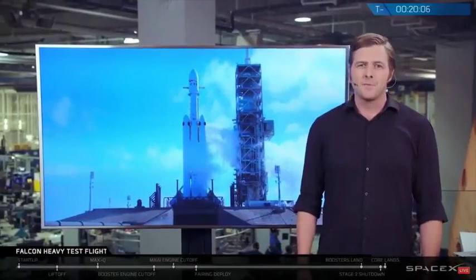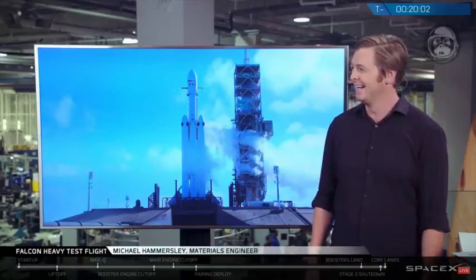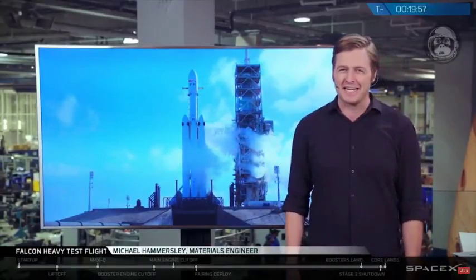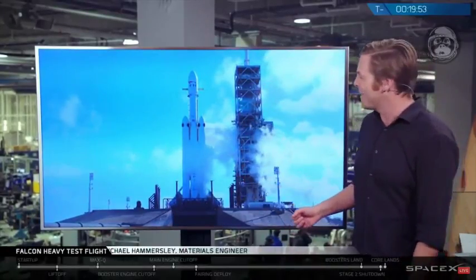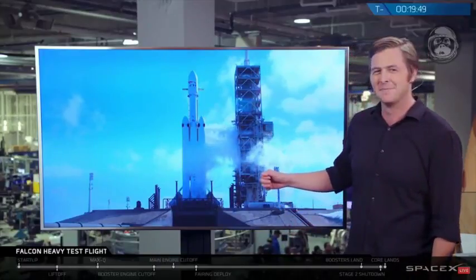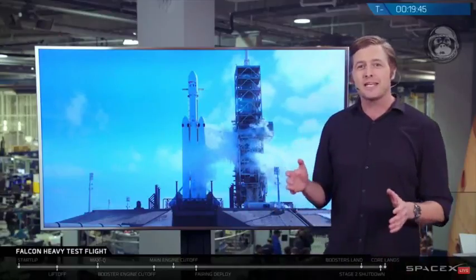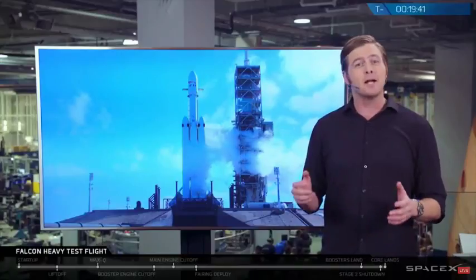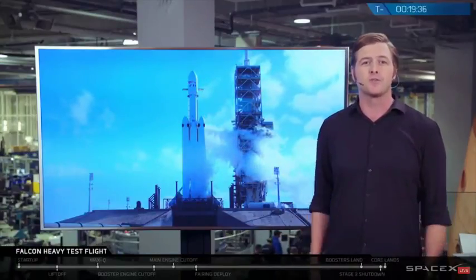Hi, I'm Michael Hammersley, a materials engineer in the avionics department. We're very excited. I'm sure you can hear it. To my right, we have a live view of Falcon Heavy on the pad at Kennedy Space Center. Falcon Heavy is essentially 3 Falcon 9 rockets all strapped together, which means it can carry much larger payloads not only to Earth orbit, but to the Moon and Mars as well.